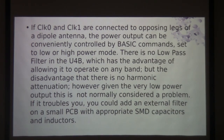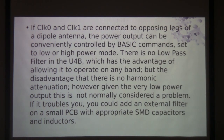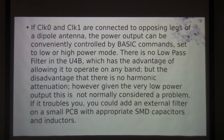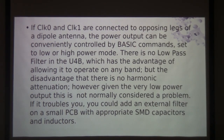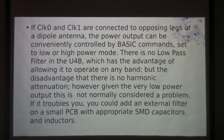And then if you connect CLK0 and CLK1 to opposite legs of a dipole antenna, the power output can be conveniently controlled by basic commands set to low or high power mode. There is no low pass filter, so that gives it the advantage of being able to go to any band, but the disadvantage, no harmonic attenuation. But given the very low output power, it's probably not going to be a problem. If you wanted, you could probably add an external filter, but it's just more weight, and most people don't.